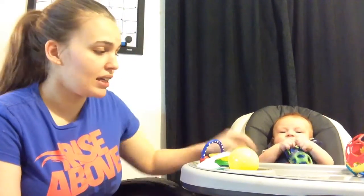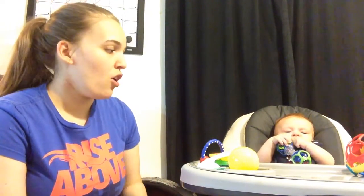We also have started using the amber teething necklace. We got ours from Hazelade, and I don't think he's teething. He's drooling a lot, which is why he has a bib on right now. He's always wearing a bib, or else he'll just soak his shirt, and then it'll just kind of have his chest all wet. And obviously you don't want that. So he's definitely drooling a lot.